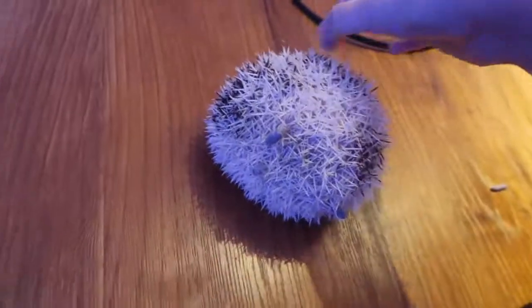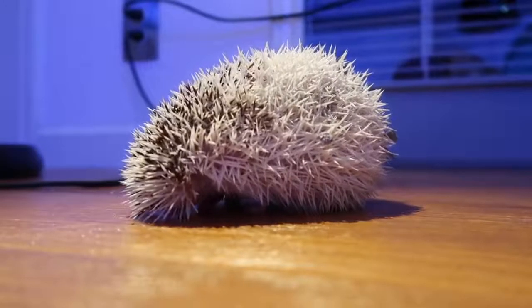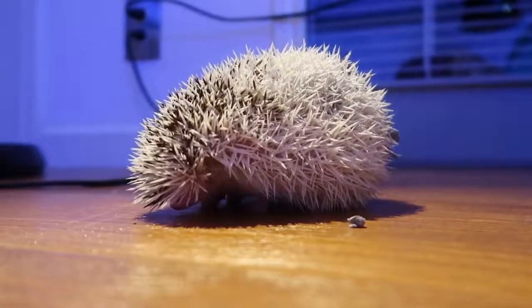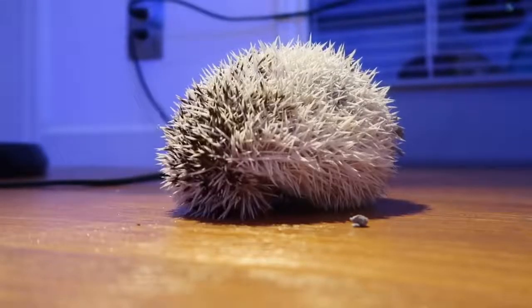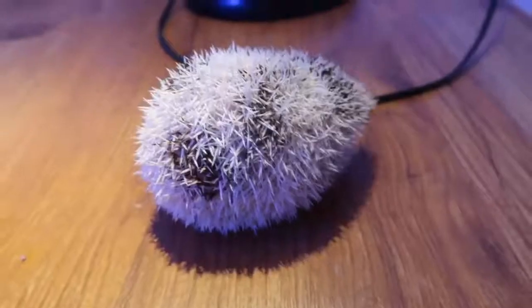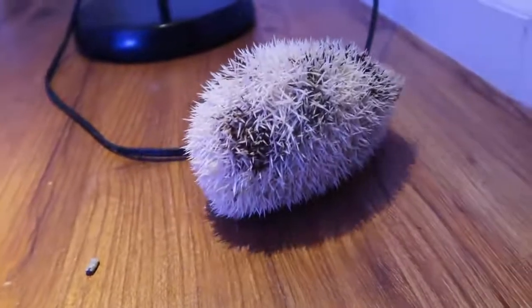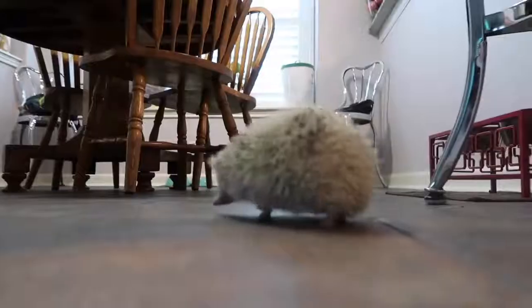Okay, and down here is my blind hedgehog, Kovu. He is the grumpy one of the hedgehogs. He is completely blind. It was due to improper breeding. He was bred by someone who most likely was doing inbreeding, breeding really unhealthy hedgehogs. So sadly he had some traits in him that caused him to lose his vision, but he still does really well. I still take him to the vet about once a month to make sure his eyes are still healthy, because if they start to look like there's something wrong with him, he'll have to get his eyes removed.